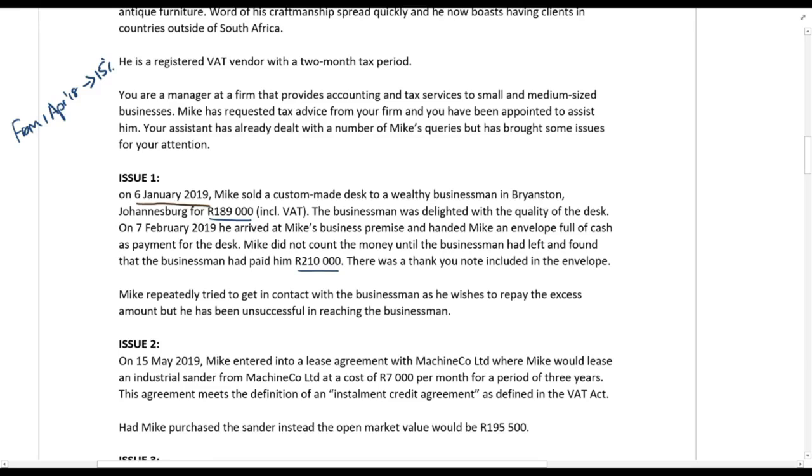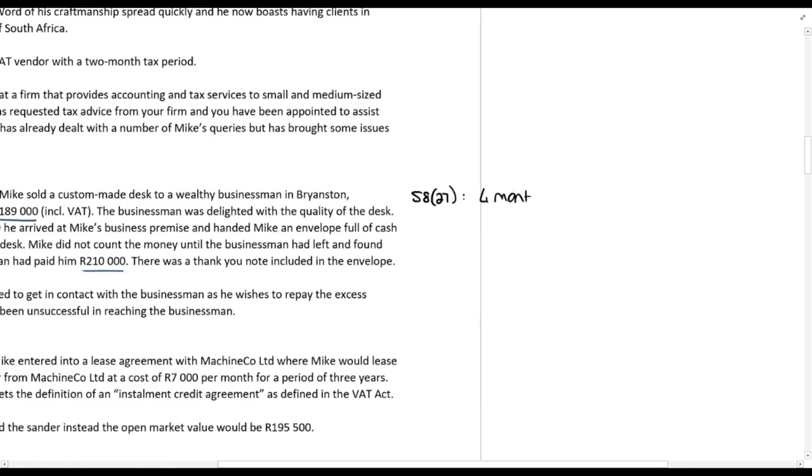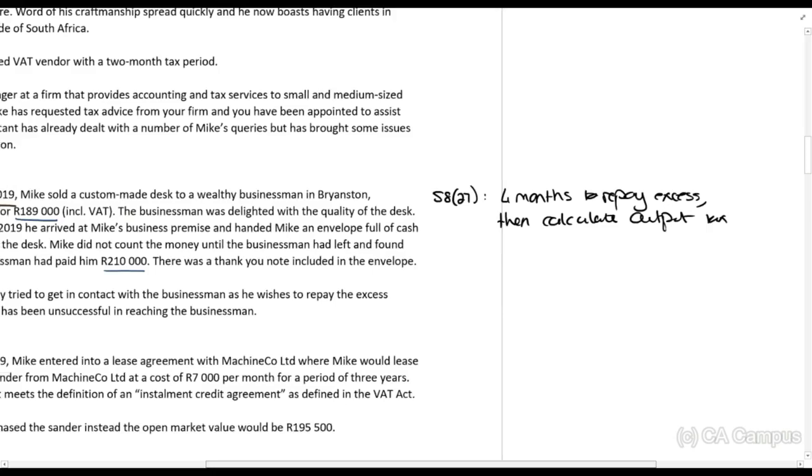Okay, so immediately when you're looking at this, you should remember that we have a deemed supply section, section 8(27), that says 4 months to repay excess. And then you calculate output tax. So basically what it says, so this is obviously very shorthand, but you've studied this, means once you received an excess amount, you've got 4 months to repay that person. If you have not repaid them after 4 months, then you have to account for output VAT on that.